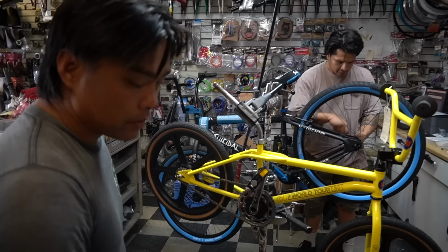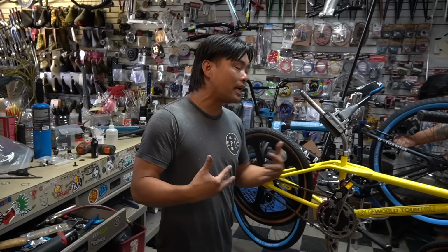That's pretty much all the parts I got. I'm gonna put the seat post on and the seat. And the only thing left, guys, is the brakes. I'm excited to know if she's gonna bring the right one.